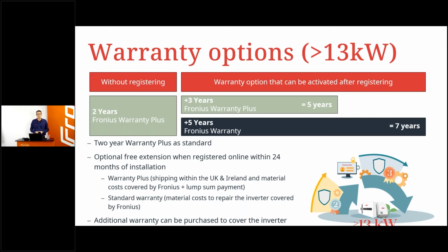During the first 2 years, you can register the inverter on SolarWeb and extend up to either 5 years with the Fronius Warranty Plus, or a total of 7 years with our Fronius Standard Warranty, making up the remaining 5 years. The Standard Warranty only covers the parts, not the shipping or the lump sum payments. Of course, with any of the warranty options, you can extend up to 10, 15, 20 years at an additional cost. So those options are there for you as well.